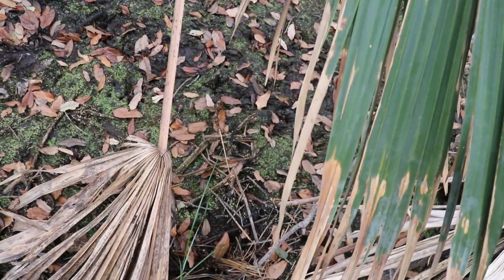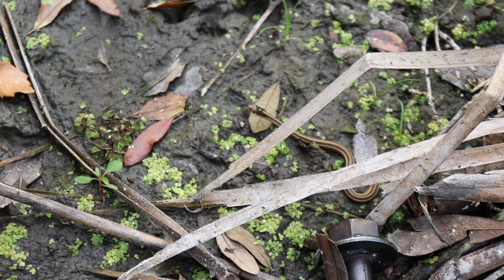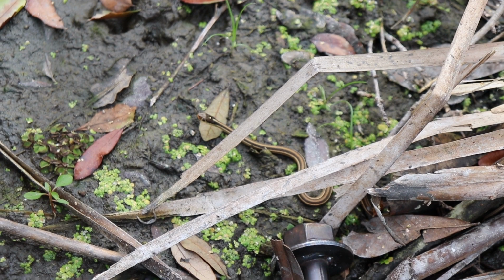All right, found another spot where it looks like it's been traveled pretty heavily, pretty recently. So I think I'm gonna set the cage trap right here. Careful where you're grabbing, folks. I mean, that little guy won't hurt you, but you didn't even see him.